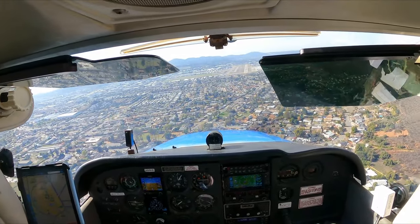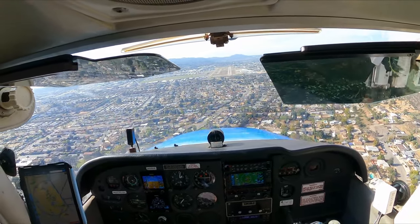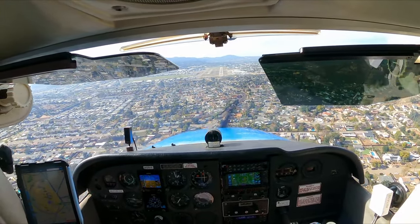Okay. Just shorter. If I can make a right turn on this pass for traffic a mile north of the field, southbound, climb me out of 3000. Yeah, 9 Romeo Juliet. Roger. Make right traffic on next pass.